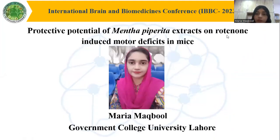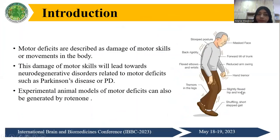I am Maria Maqbool from Government College University, Lahore. The title of my research is Protective Potential of Mentha piperita Extracts on Rotenone-Induced Motor Deficits in Mice. First of all, I will briefly explain about motor deficits.